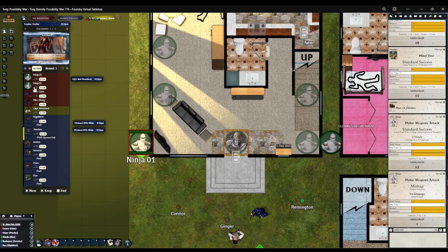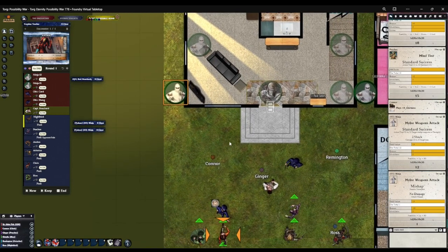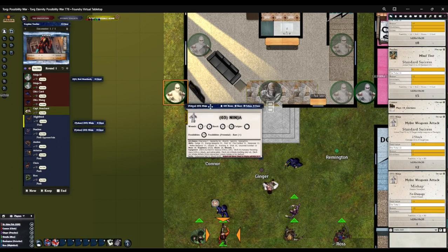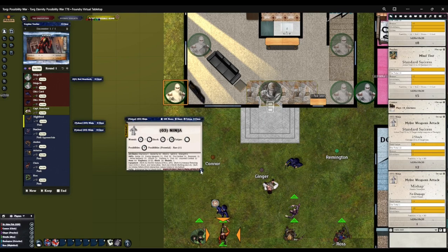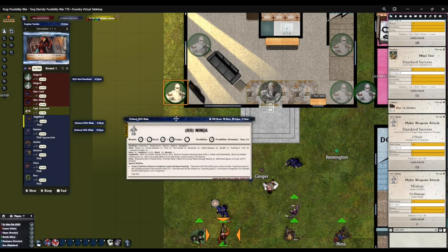Ninja 1 is... I'm going to move him forward. Oh, why not? How far can they move? Let me pop him open. And. Okay. Ooh. They can kind of haul butt. All right. So, Rios, you see yonder ninja coming straight after you? Uh-oh.